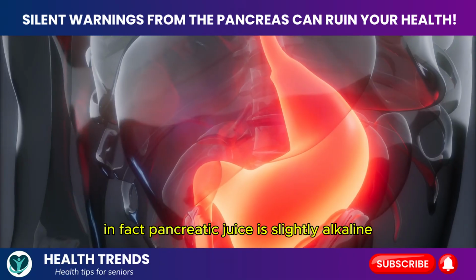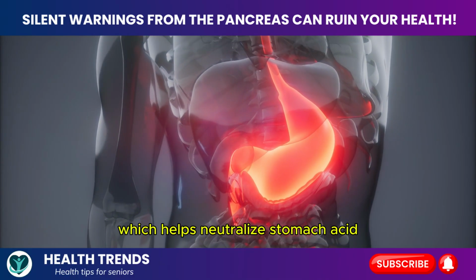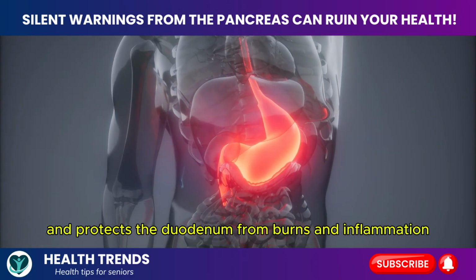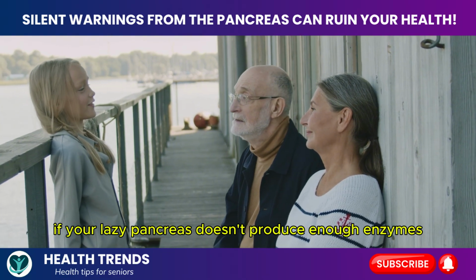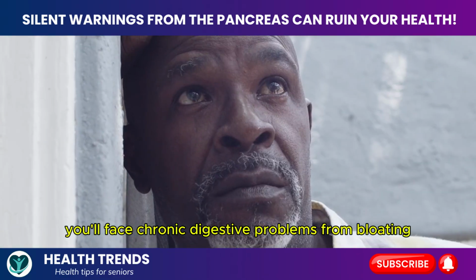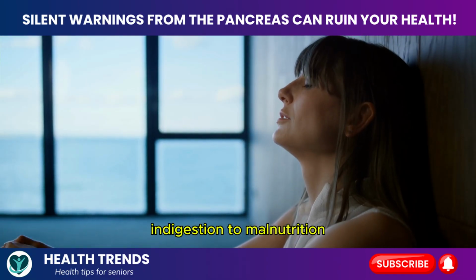In fact, pancreatic juice is slightly alkaline, which helps neutralize stomach acid and protects the duodenum from burns and inflammation. If your lazy pancreas doesn't produce enough enzymes, you'll face chronic digestive problems, from bloating and indigestion to malnutrition.